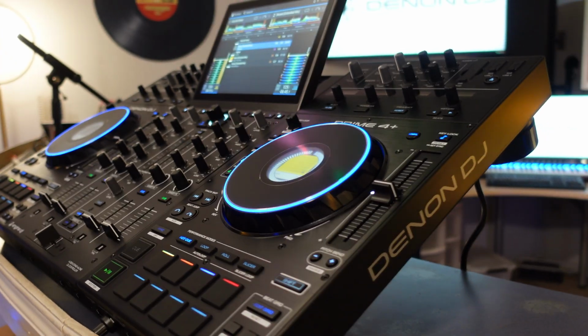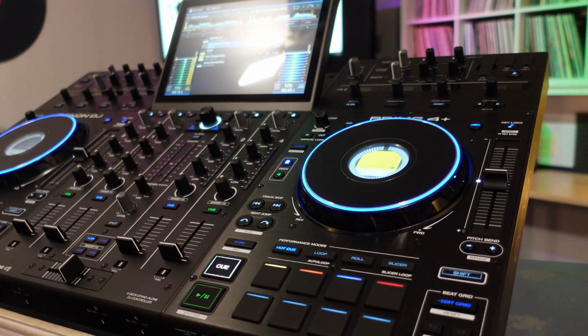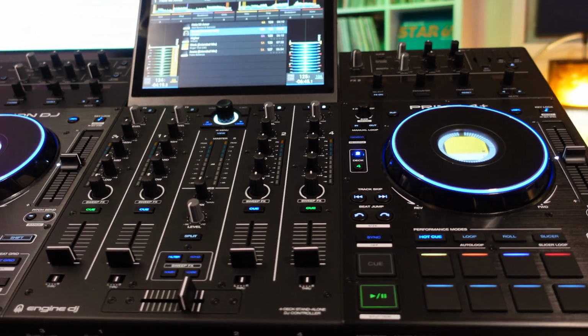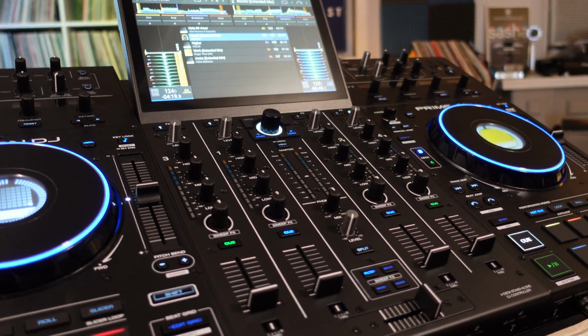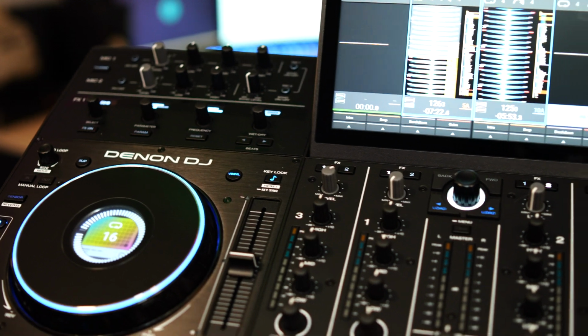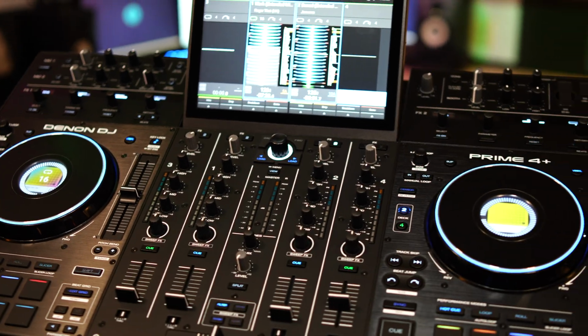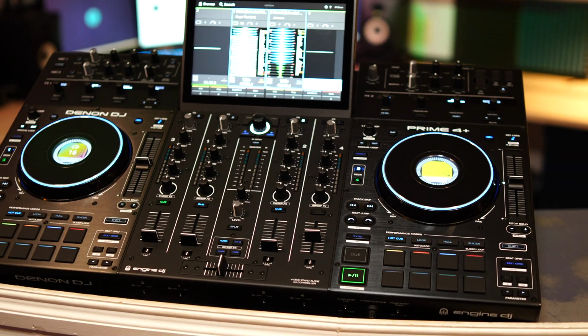Now, as far as competitors from other companies, the Prime 4, or now Prime 4 Plus, from Denon DJ was the original 4-channel flagship standalone, and it's the standard that all new standalones still get compared to. Denon DJ wasn't messing around when they dropped the Prime 4. It might even be fair to say that it was revolutionary in the DJ space, or at least, it helped make huge waves when it came to changing your rig. In other words, switching from Rekordbox.